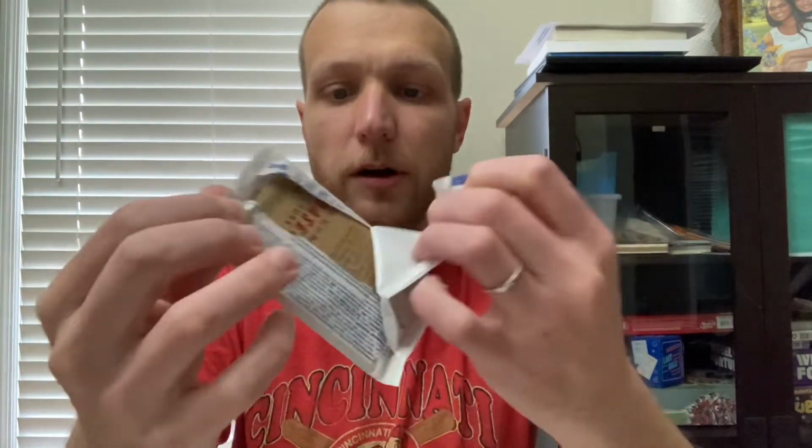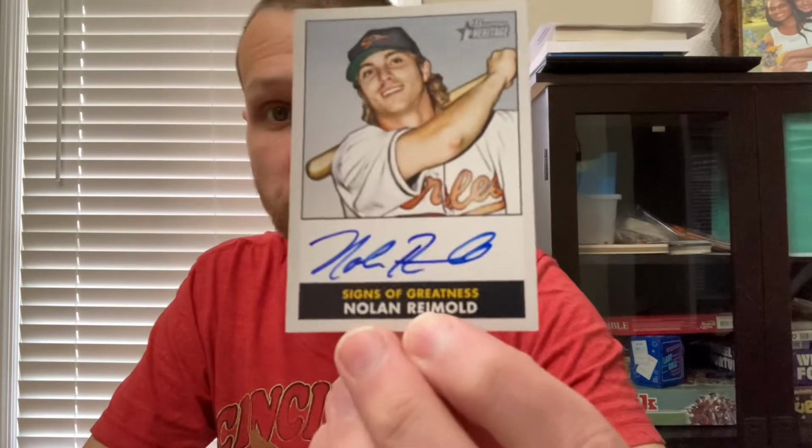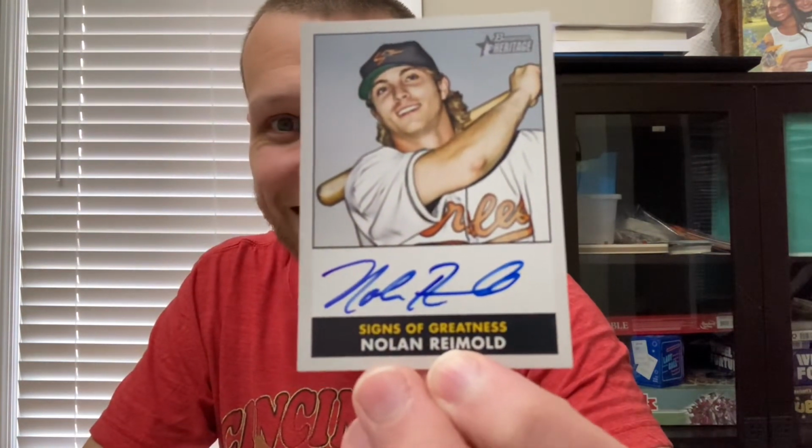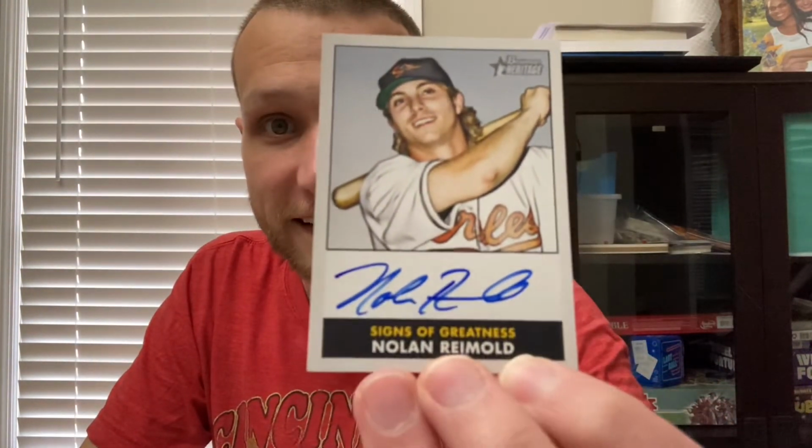Now, for the finale, 2007 Bowman Heritage. This is a fun product. I like Bowman Heritage a lot. There's a dealer on eBay who sells these in packs of two and lots of two at auction. Oh, I got an autograph. Oh, wow. That's cool. Nolan Reimold, Signs of Greatness. I don't know who that is, but I hit an auto, so that's pretty cool. That's kind of neat. I guess you never know.